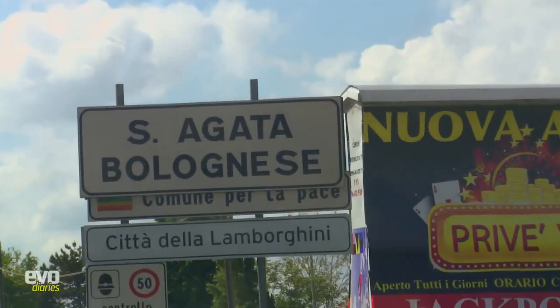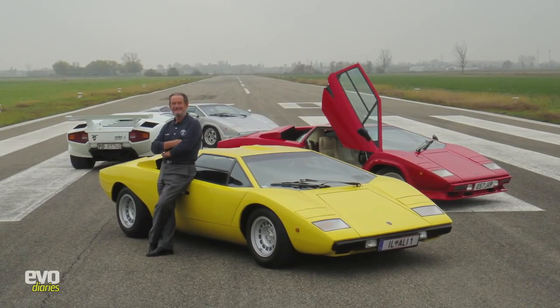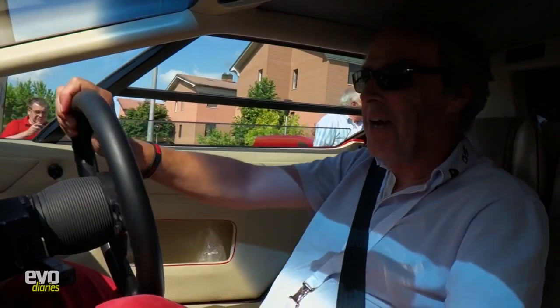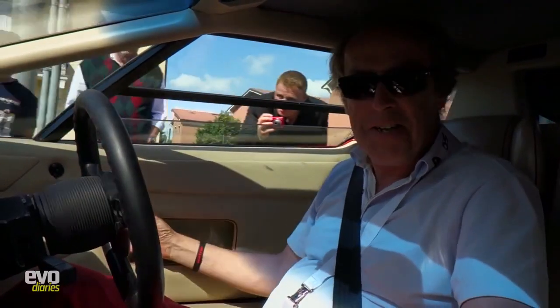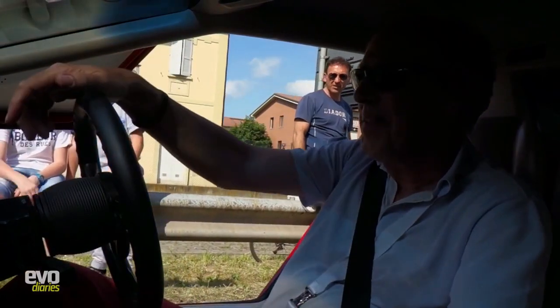There it is, Sant'Agata, Bolognese. Here we are. I think it's the third time this car's been to Sant'Agata. One when it was brand new. Two, we did that story of the greatest ever Lamborghini Countach for Octane. And now this time. It's been such a party, I have to say. The last few days just been absolutely mega. Now, do I overtake the motorbike over a red line? Looks like it. Proper party. And to do it in a Countach has just been spectacular.